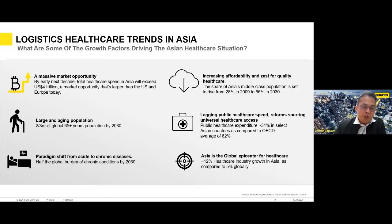Now, based on research by the World Bank, IMF, OECD, Frost and Sullivan, Quadra Capital, etc., as you can see in this slide at the bottom right-hand corner, the total healthcare spending in Asia will exceed US$4 trillion, and this massive market opportunity is obviously for all of us. The immense amount is not surprising, as the study foresees that two-thirds of the population will be 65 years or older by the year 2030. Not to mention the paradigm shift from acute to chronic diseases.